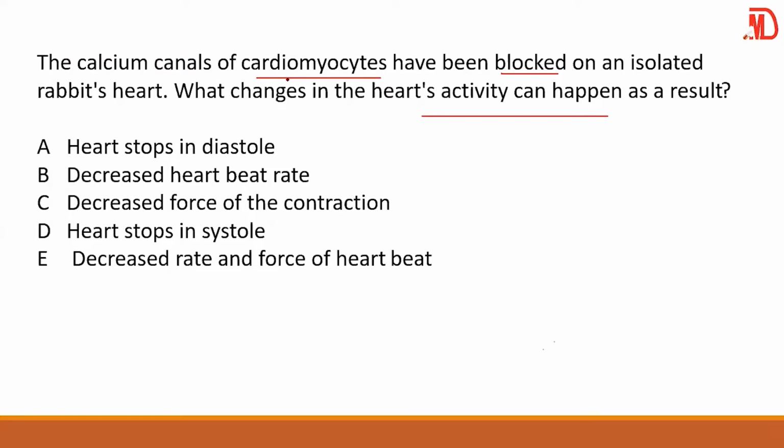Therefore, there will be a decrease in rate and force of heartbeat. Yes, this is part of it, the decreased force of contraction, but also heart rate will be decreased, because if contraction is decreased, heart rate will also decrease. And actually, this is also correct. So definitely a decrease in the rate and the force of heartbeats. Therefore, your answer is E.